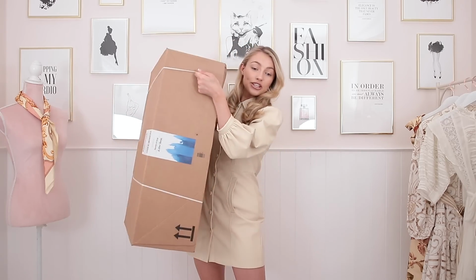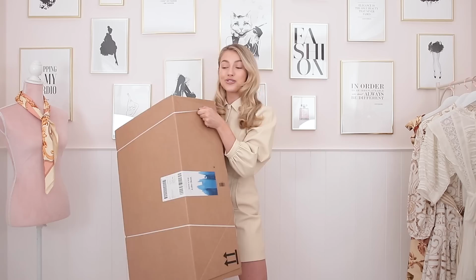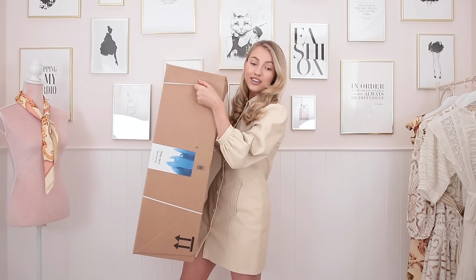I got an absolutely gigantic box from And Other Stories. I think this is the biggest box I've ever got. And as always, because I did this order over a week ago, I can't remember what's inside. So it's gonna be a lovely surprise for me too.